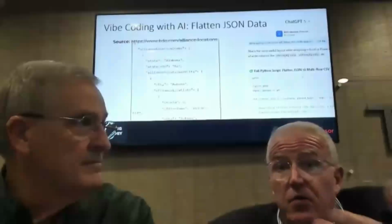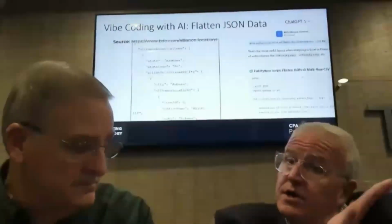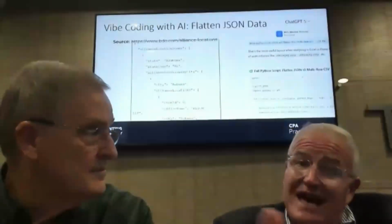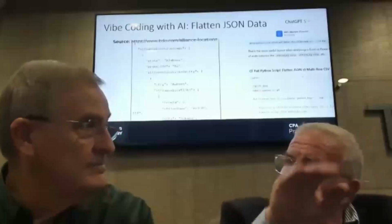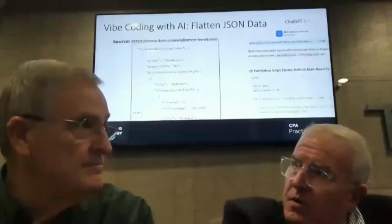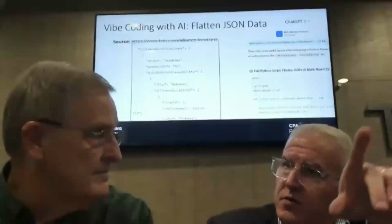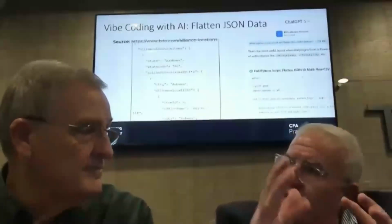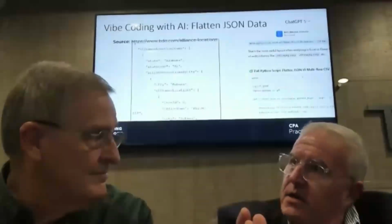So what I did was I went to their website, I opened up the developer tools, and here's a file in JavaScript object notation, which is a hierarchical format. The problem is I can't throw that into Excel. It would say Alabama, and then Auburn, and then Birmingham, and then Huntsville. To get Alabama associated with Birmingham and Huntsville, number 2 and 3, I had to change the format and copy Alabama down. That's what's called flattening.